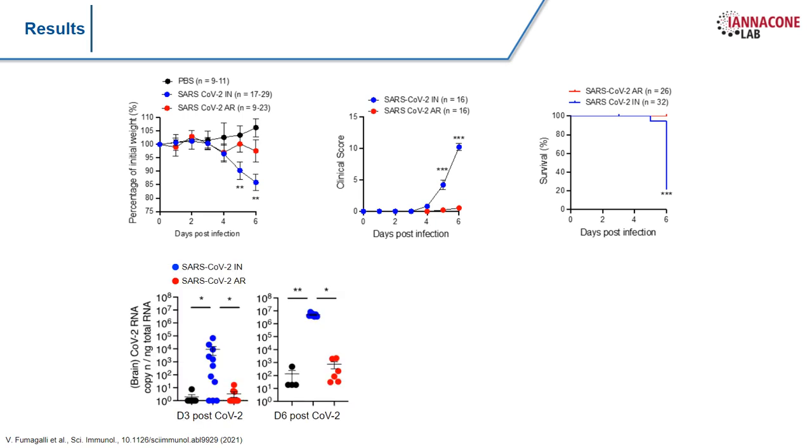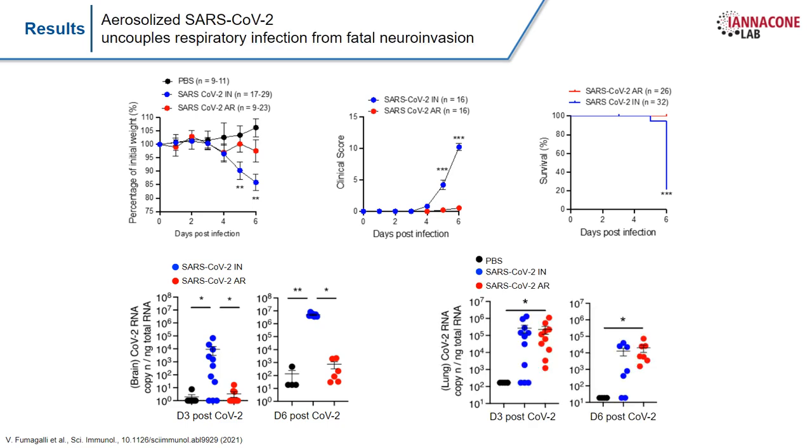Indeed, we did not find any trace of viral RNA in the brain of these mice, both at 3 days and 6 days post-infection, compared to the intranasally infected mice. However, viral RNA in the lung was comparable between the two routes of infection, meaning that with aerosol exposure we are able to efficiently infect the lung of the K18 human ACE2 mice without having fatal neuroinvasion.